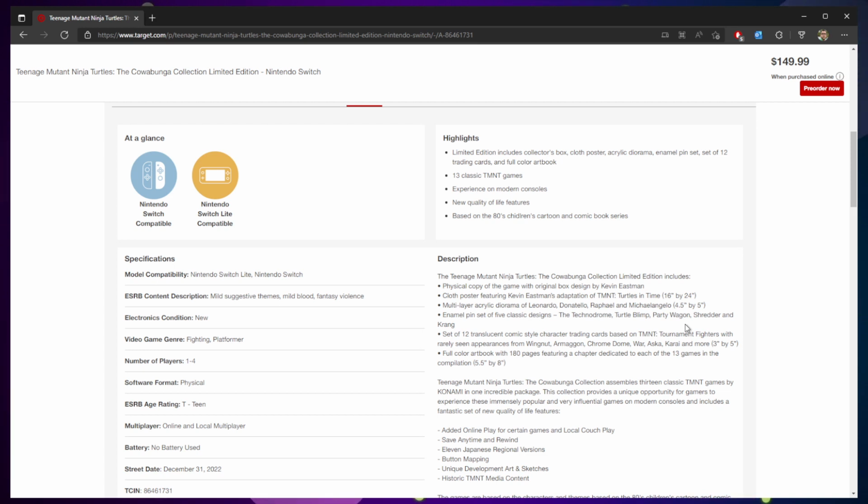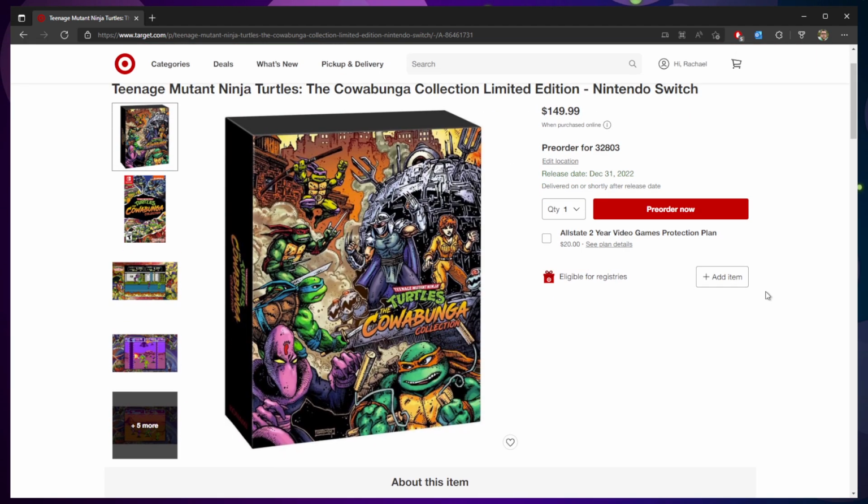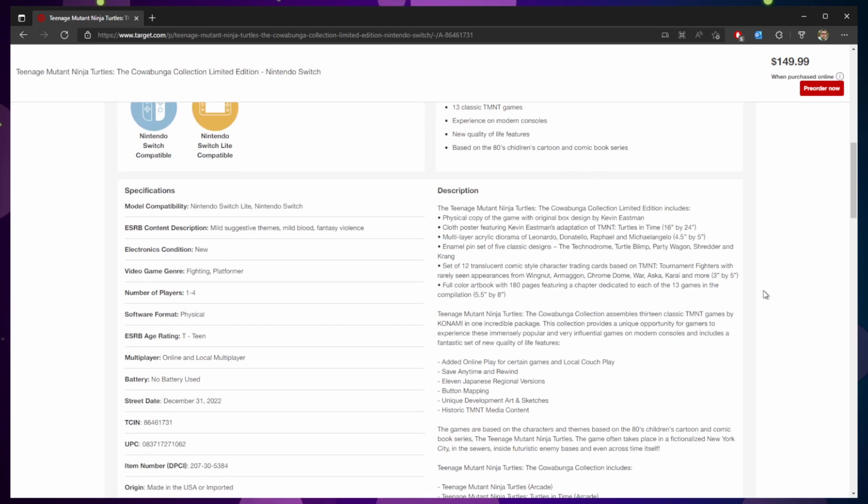You're going to get an enamel pin set, including the Technodrome, the Turtle Blimp, the Party Wagon, Shredder, and Krang. I don't think I saw Krang here, did I? No, Krang is not here. That's okay. Foot Soldier's there, though. So that'll be interesting to see, little pin set. I have a couple different pin boards in the house, and I have a backpack where I'm constantly adding more and more pins to it. At this point, the bag probably weighs 10 pounds empty because it's just loaded with things that I've collected over the years. But might be something neat to consider.